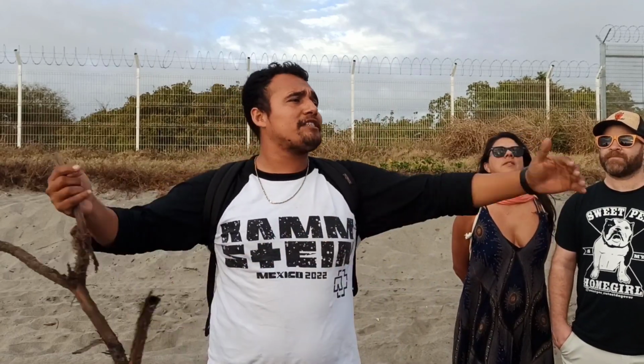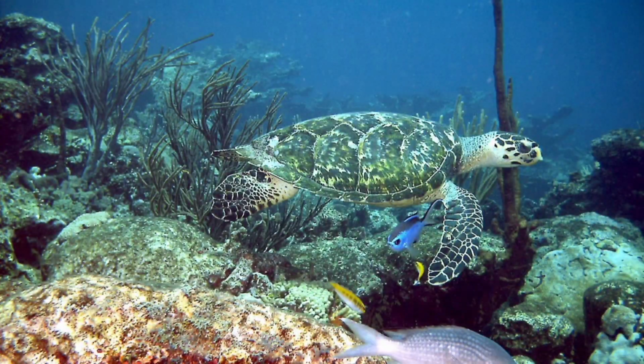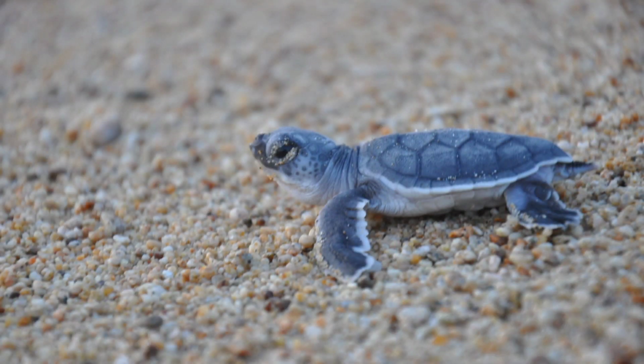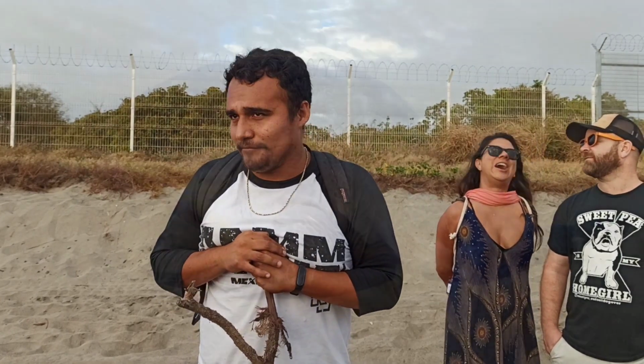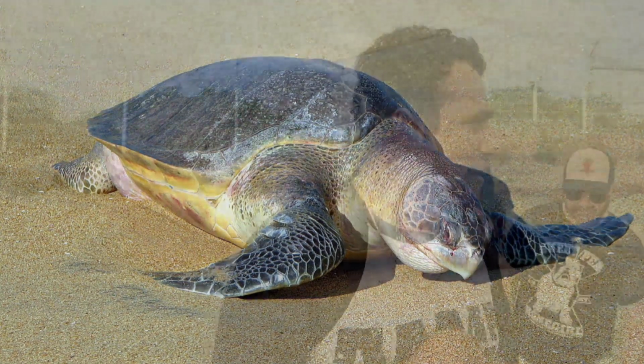Leatherback, the biggest turtle in the world, 2.5 meters big sometimes. Hawksbill, Tortuga carey, the most beautiful shell. Pacific black turtle, the most beautiful baby sea turtle. Probably all the photos that you saw before, this turtle was the one that they were using. And the last one, Olive Ridley or Tortuga golfina in Espanol.